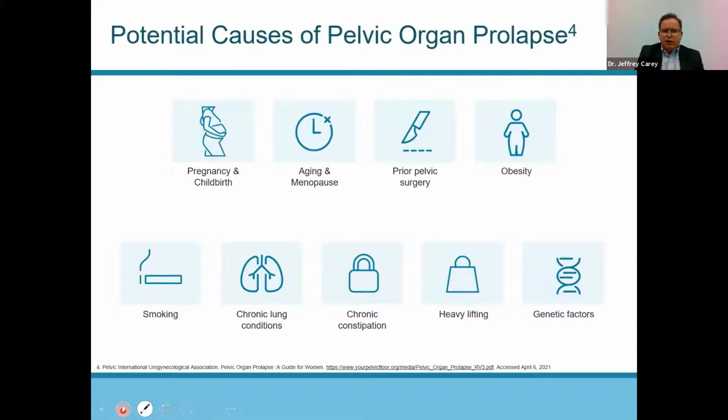When it mentions chronic lung conditions, they're typically referring to patients that have a frequent or repetitive cough or strain. That can promote it, as does chronic constipation and heavy lifting. Finally, there are some genetic factors. There are families that may have weaker connective tissue related to genetic disorders, or just some patients, the way they form their connective tissues is not quite as strong as other families.